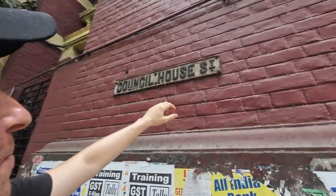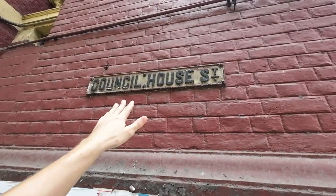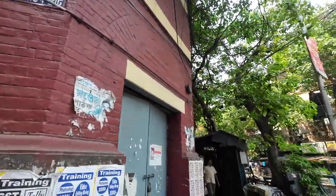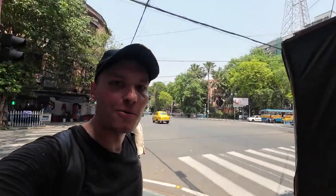street sign. Look, it's at least 110 years old. It's typical British street sign. This is already new one in Bengali, but some small things are very well preserved from since British Raj times. Wonderful.